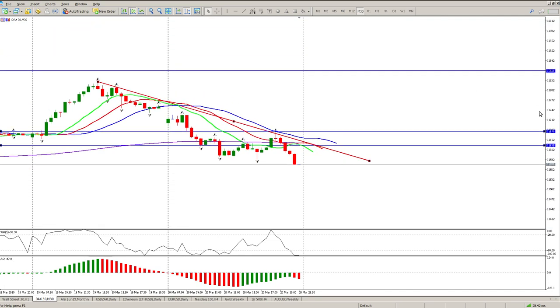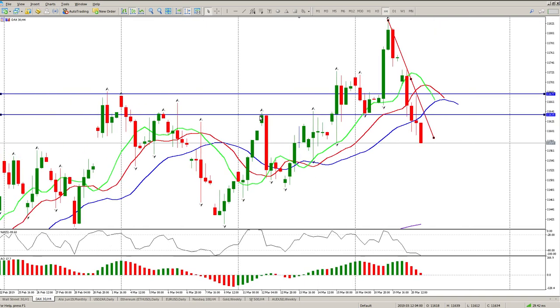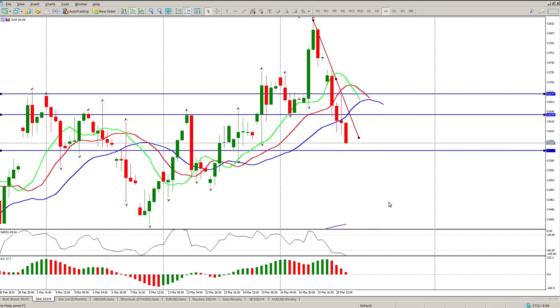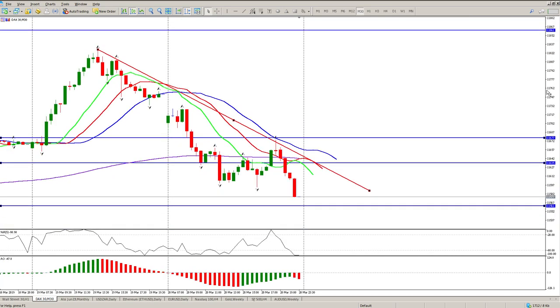Oops, I've lost my level. Just put the level back in. There's our level. Back to the half hour, and yeah, that's kind of what I'm looking for. If you are short, this is the area I'd be taking profit. You know, I'm not in the market from yesterday. I don't really like playing it when these data releases are coming out because it's always so volatile. But anyway, this is the area I'm looking for.